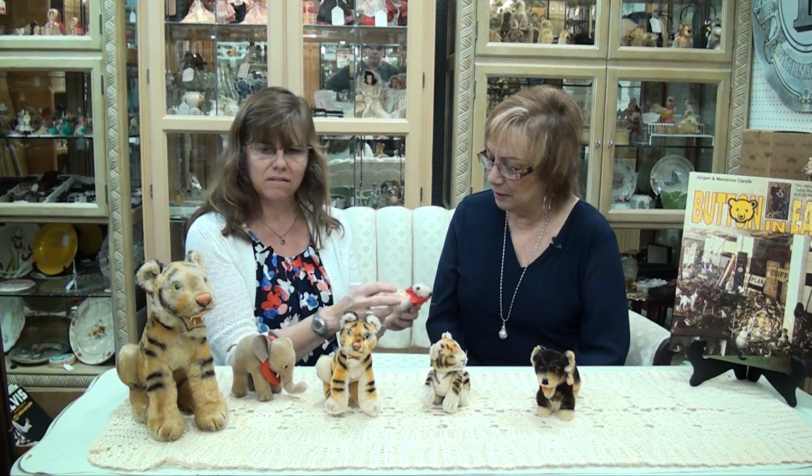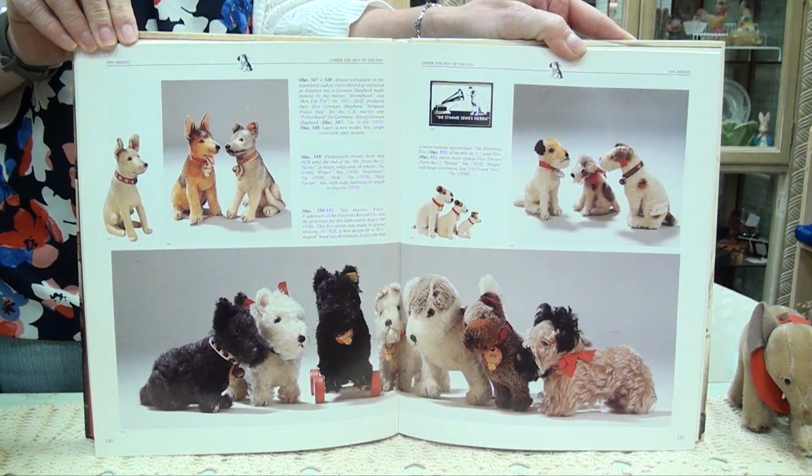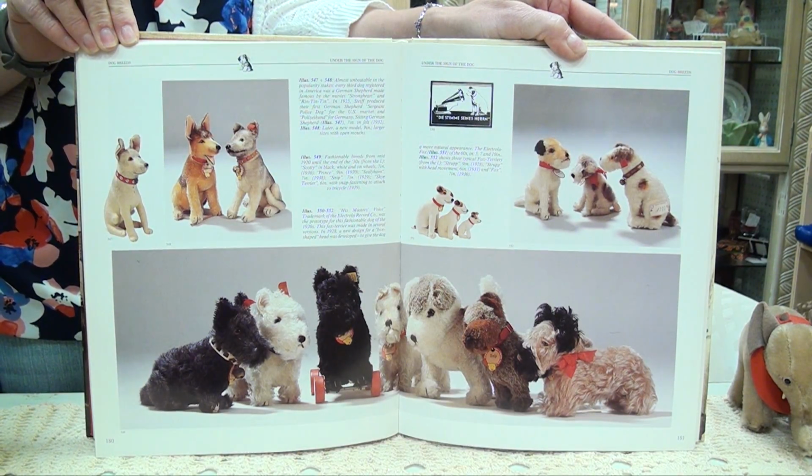Wow. The majority of them are all made out of mohair. The original ones were felt, but then she made them all out of mohair. And then later on in the 70s, they became even Dralon, another material that was even cheaper. But the mohair are my favorite. These are some of my own personal collection ones. They're beautiful. This one even has little wooden teeth. Oh my goodness, look at that.